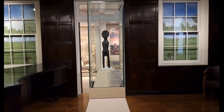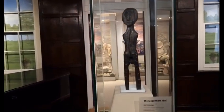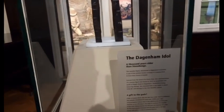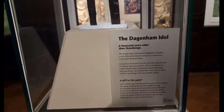Hello ladies and gents, you're looking at the Dagenham Idol. I couldn't help but do a separate video on this. This is 1,000 years older than Stonehenge, and this wooden figure discovered in Dagenham's marshes is one of the earliest known carvings of a human form to have been found in Europe.